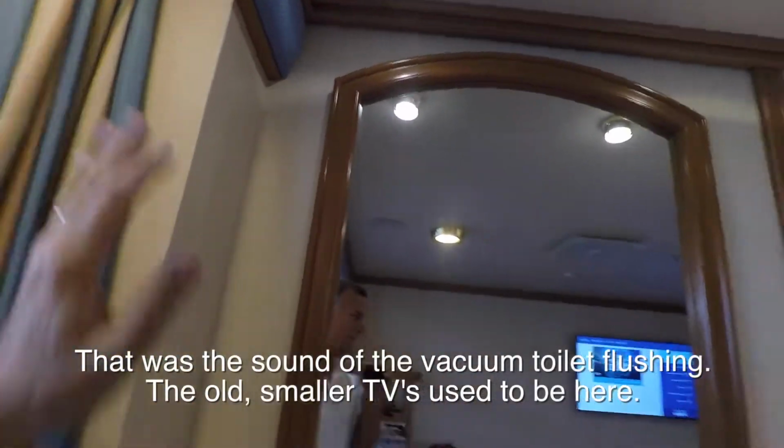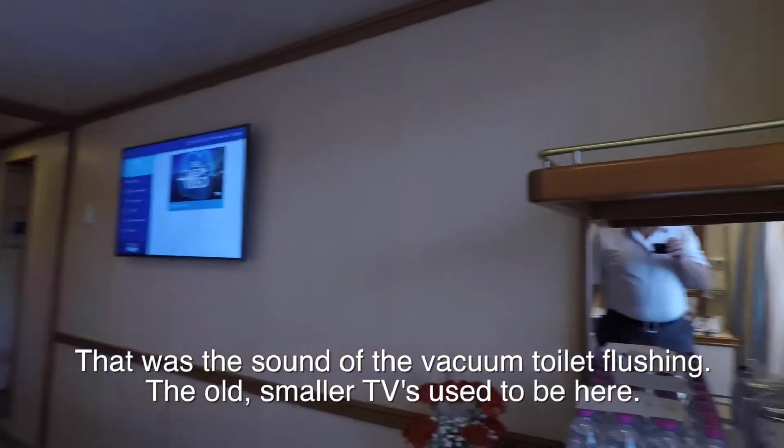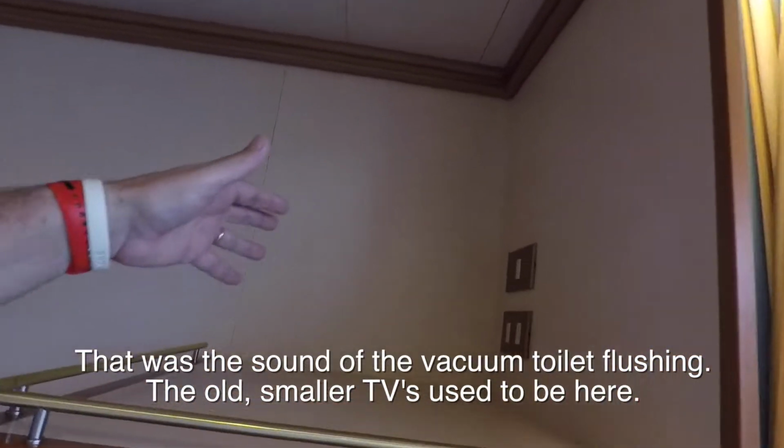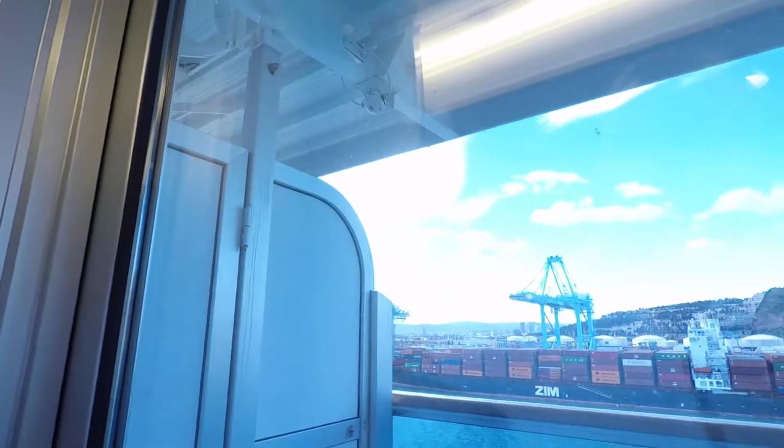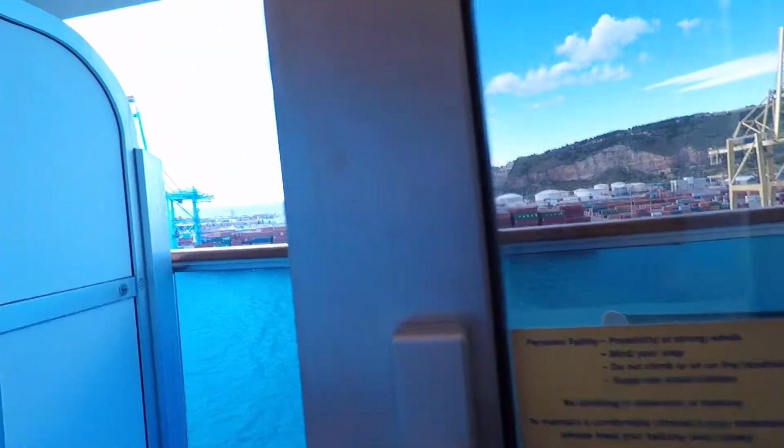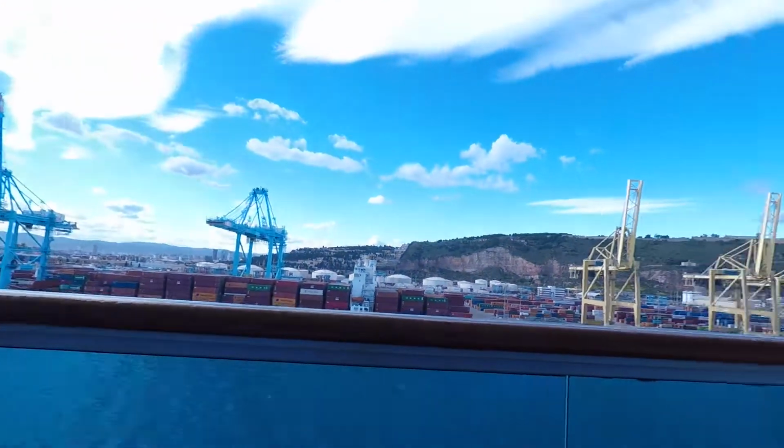Sheers and curtains. Oh, the toilet. A shelf. I'm guessing in some cabins there's a coffee maker or something here. I don't know. They do use U.S. plugs because it's a Princess ship. Balcony, door handle up, slide. Average size balcony.